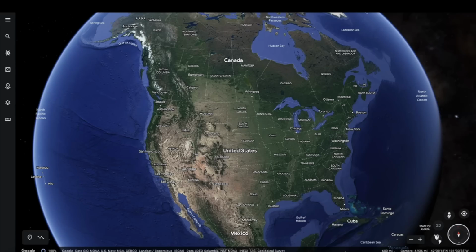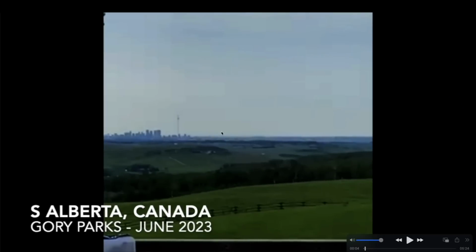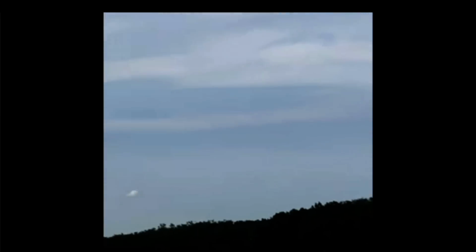I want to take you guys now up to southern Alberta. Video footage submitted by Gory from just a few days ago, and you're going to see a white object in the daytime sky, and he's going to show you that this is the only thing like it. That's what he's doing now. He's panning around the rest of the sky, showing that there's nothing else in the sky that looks like this thing that's situated right over here that remains stationary, doesn't move.